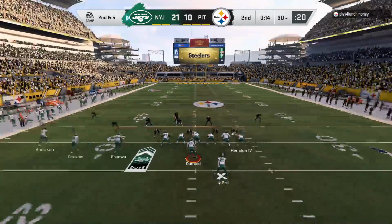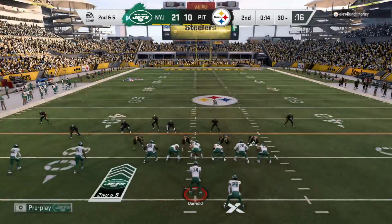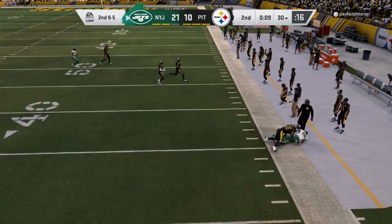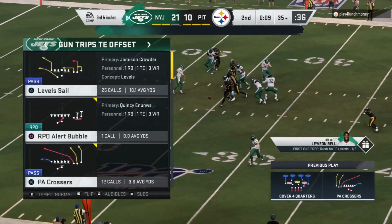Young lady. Hey, Wahoo. Here's Darnold. Out to the flat. That's complete to his running back. Your trip is here, baby. Your trip is here.